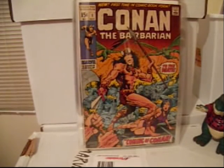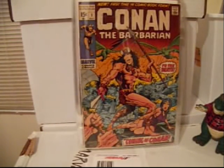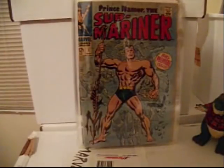Man, Conan the Barbarian, issue number 1. This, again, I'm more of a superhero person, but I love my Conan. Again, I was raised on that in the early 80s. Loved Conan. So to have it in my collection today, really thankful.